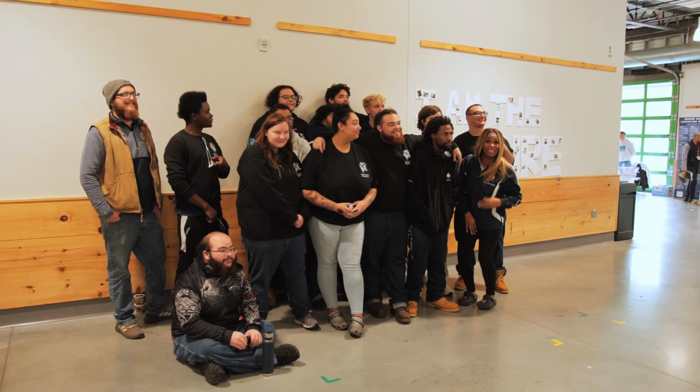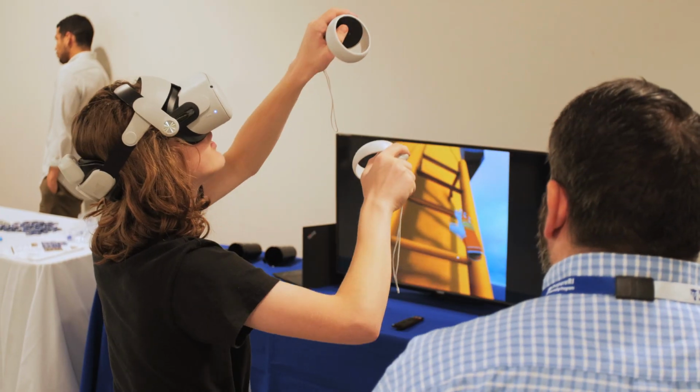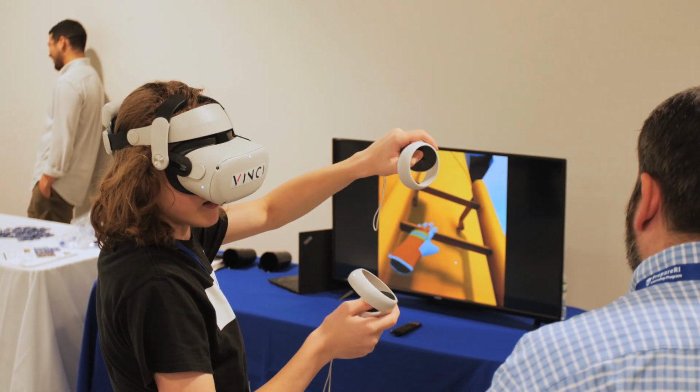Don't necessarily think about what you want to do immediately. Just try thinking about how this could help you and what skills you could gain from what you're doing, instead of just trying to think of a career straight out of the gate.